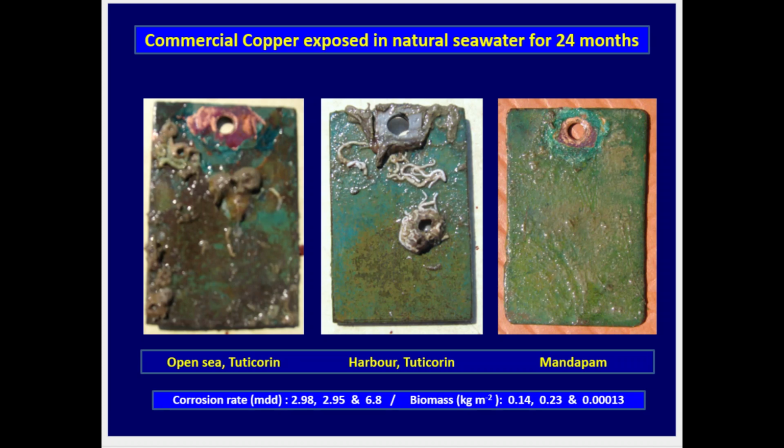But the moment the green adherent patina of corrosion product is formed on copper alloy surfaces submerged in seawater, it loses its anti-fouling property. So then naturally, fouling organisms dare to attach on its surfaces, with less intensity. You can see here the corrosion rate measured in terms of milligram per decimeter square per day: in open sea for 2 years it is 2.98, in harbor water for 2 years 2.95, at Mandapam it is 6.8 mdd. And the quantity of biomass is also very less compared to ferrous alloys. It is 0.14 kilogram per meter square at open sea and 0.23 at harbor water for 2 years.